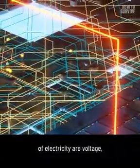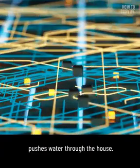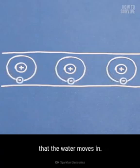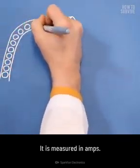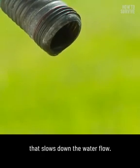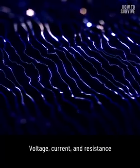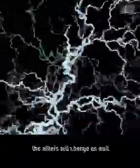Step 4. Remember your science. The 3 most important components of electricity are voltage, current, and resistance. Voltage is similar to the pressure that pushes water through the house. It is measured in volts. Current is similar to the diameter of the hose that the water moves in. The wider it is, the more water will flow through. It is measured in amps. Resistance is similar to inserting sand inside the hose that slows down the water flow. It is measured in ohms. Voltage, current, and resistance are all related. If one is altered in the circuit, the others will change as well.